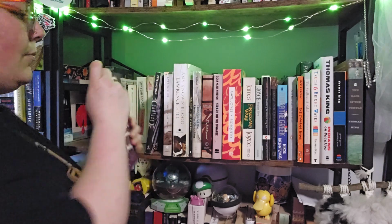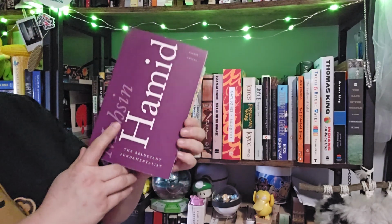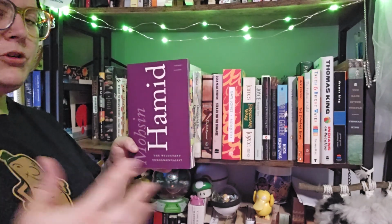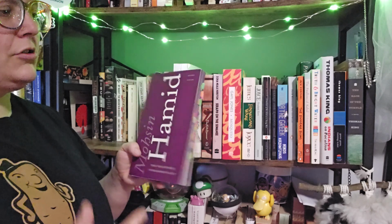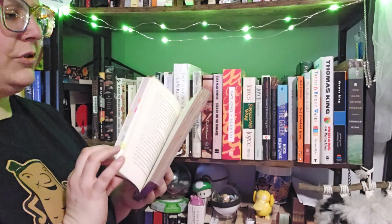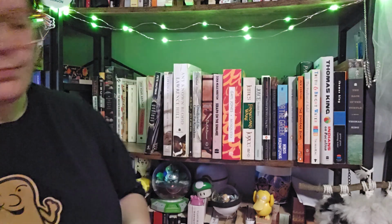Okay, and then Mohsin Hamid's The Reluctant Fundamentalist. This was a really good examination of what pushes people towards being extremist and fundamental in their religion, belief, and culture. I really highly enjoyed that book.